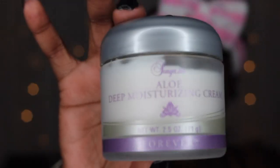So I like to apply this one just at night, just to really keep my lips soft and supple throughout the night, and my lips end up feeling really soft. And since it's a minty lip tint, it does give your lips a little tingle in the beginning, but not strong, like your lips aren't burning, they're just tingling.